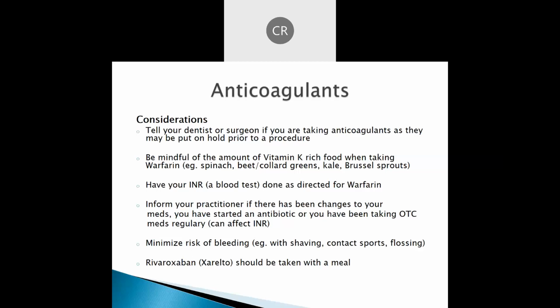In general, minimize your risk of bleeding. You want to be careful when you're shaving, maybe avoiding contact sports, watch when you're flossing your teeth or not to brush too hard. You are going to take a little bit longer to control that bleeding than when you're not on that medication. And then specifically, rivaroxaban, that one should be taken with a meal, and the other ones should be taken at the same regular time, whatever time you'd be taking it during the day.